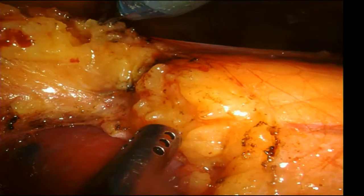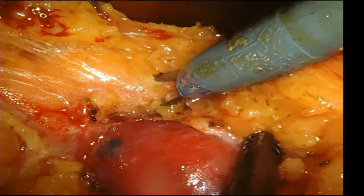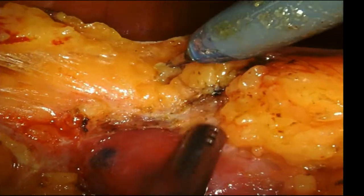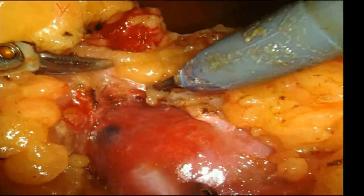So I noticed you have a little bit of indurated, toxic kind of fat. Yeah, he's a young man. It's always the young man. Yeah. So kind of working a little bit against you there, but you're doing a nice job of peeling it off.